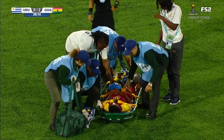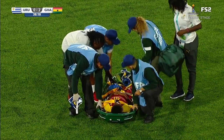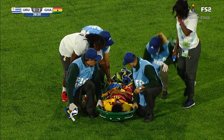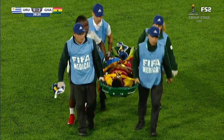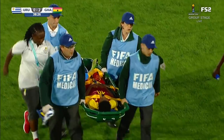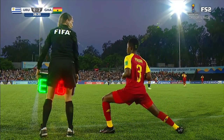Well, she signalled that she thought she'd have to go off. She leaves on a stretcher. It remains to be seen whether she will be replaced, but I have to say I'd be surprised if she's able to continue. If that's a groin strain, it'll need treatment and rest.